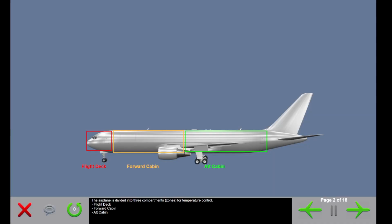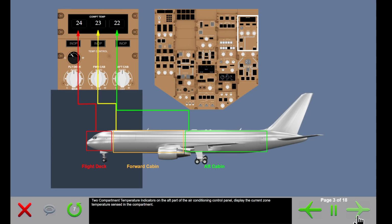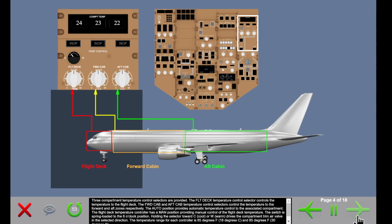Zones. The airplane is divided into 3 compartments, zones for temperature control: flight deck, forward cabin, aft cabin. 2 compartment temperature indicators on the aft part of the air conditioning control panel display the current zone temperature sensed in the compartment. 3 compartment temperature control selectors are provided. The flight deck temperature control selector controls the temperature to the flight deck. The forward cabin and aft cabin temperature control selectors control the temperature to the forward and aft zones respectively.